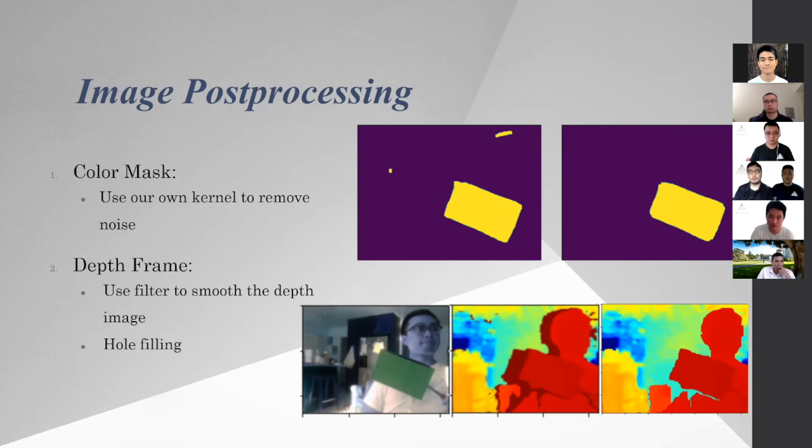And we also use Intel's hole filling to predict invalid points. This is very important since the RGB frame and depth frame are not perfectly aligned. We will see what will happen in the next slide. If the bounding is in the hole, something unexpected will happen.